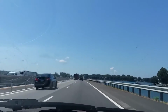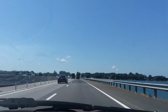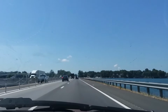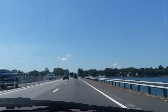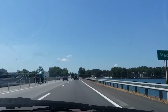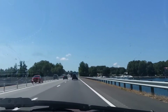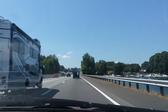Here's a pretty good view of Lake Norman. I don't know how well you can see it, but man, it's beautiful out there. That's actually a very nice sight, I gotta say. Okay, and now we're going into Mecklenburg County, which is the county Charlotte's in. So, big city time, folks. Look at all them boats over there. Golly.